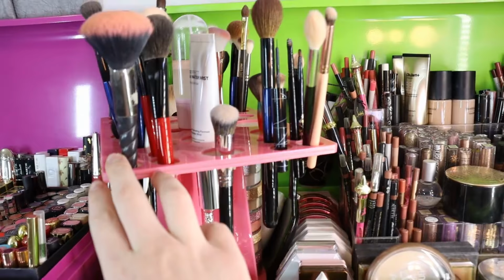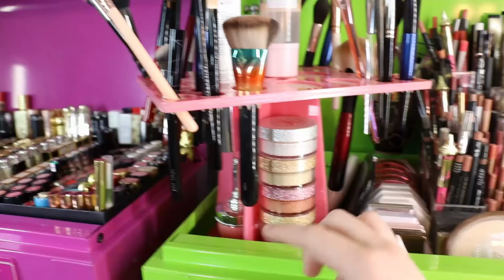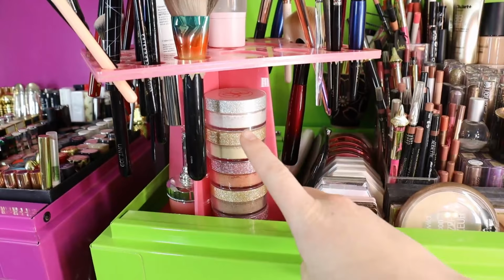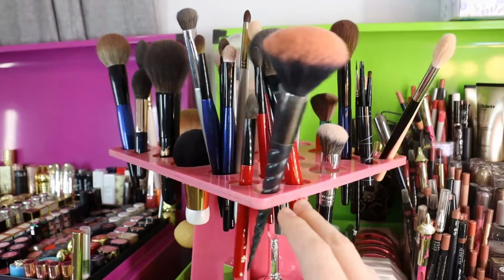Like this is a Benjabel brush tree. I absolutely love this thing. This is where I keep my daily use brushes, face mists. There's a random little Jill Stewart blush in there. My beloved Anastasia Beverly Hills loose highlighters. Again, I love them. And I just love this thing. It just holds my brushes really, really well. So those are the ones I have in use right now.